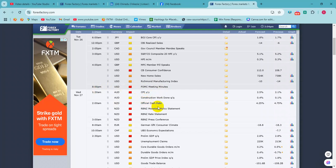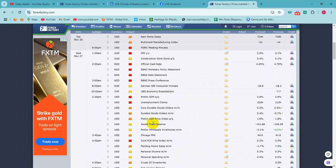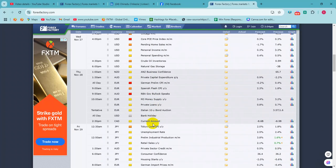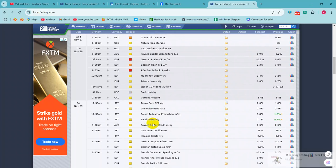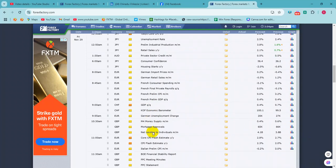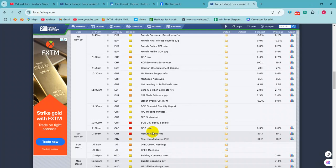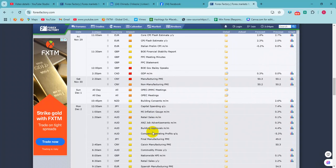Okay, so you can also see the official rate for NZD, you can see CPI for AUD, you can see the rate statement for NZD. So Wednesday is going to be a big day for NZD pairs and AUD pairs. And then the same Wednesday we have unemployment claims, and then we have the PCE price index for USD. Then German preliminary CPI. All right, so these are some red folders we have this week. And then on Friday we have the BOE Governor Bailey speaks, GDP, and that is for CAD and GBP. So these are the fundamentals we have.